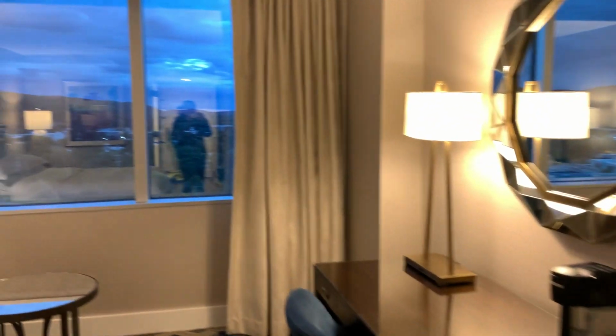And the view of the Mahwah Mountain. It's getting dark now. The freeway is getting very congested. Very nice. Good morning to Mahwah Mountain.